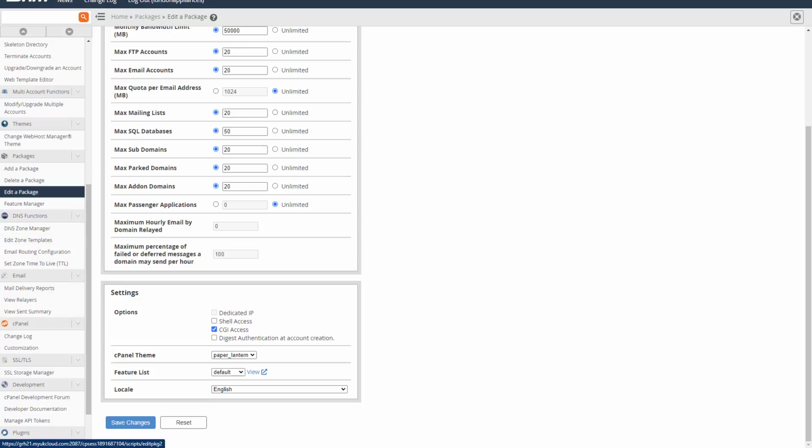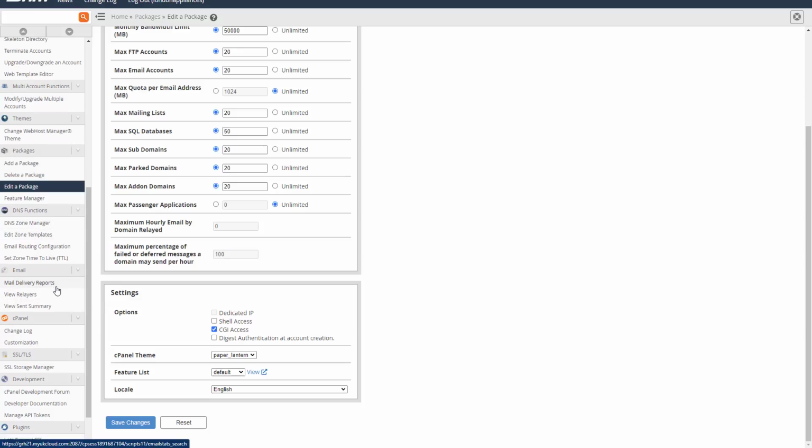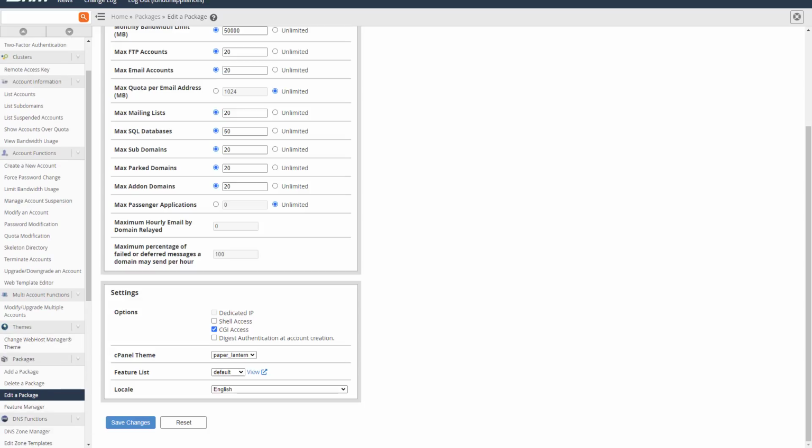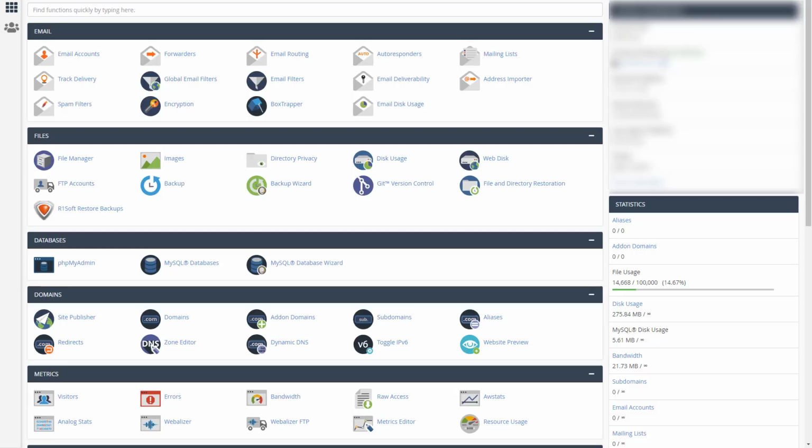You can manage DNS zones. Look at the email situation, and yeah, these are the plugins that they install for you. So Let's Encrypt SSL and LiteSpeed web server. Now let me show you inside a cPanel account. This is actually one of the accounts on the server. Again, I have to blur some of this.